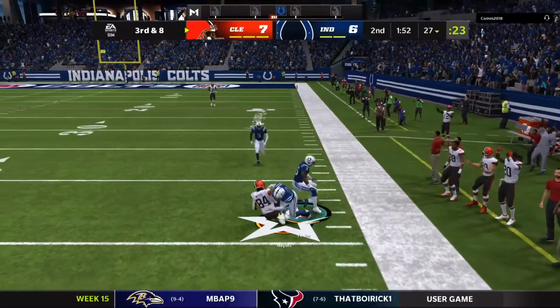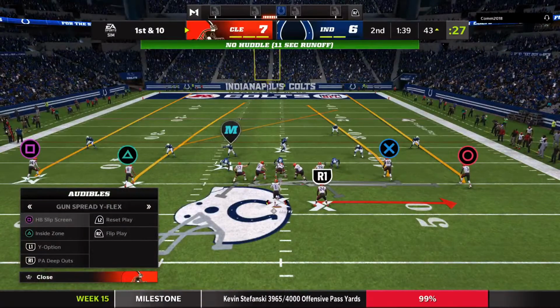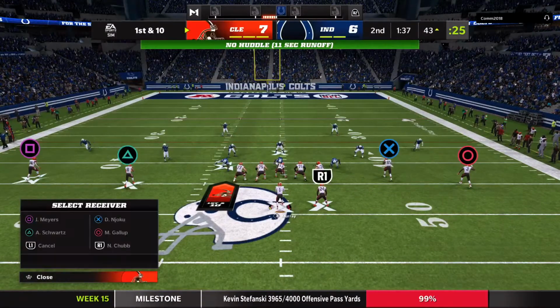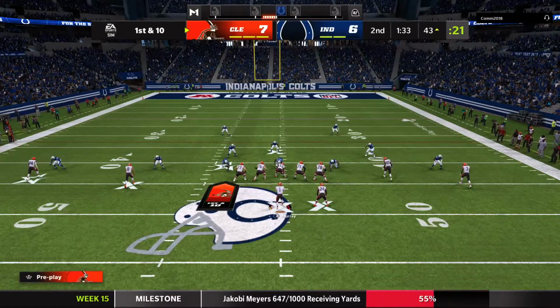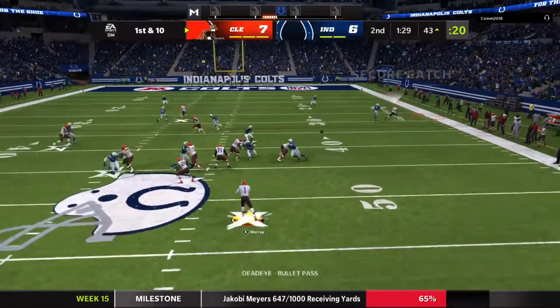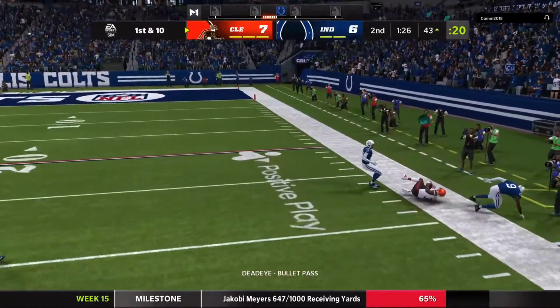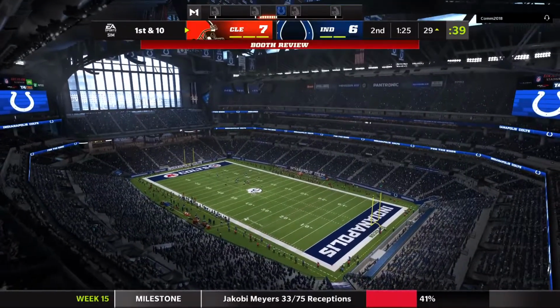Toward the sideline. Did he keep the feet in? Yes, he got them both down, says the side judge. And that's good enough for a 1st down. 1st down, Browns. Now Murray off play action. And he's going to get this inside the 30. And I believe they buzzed down.